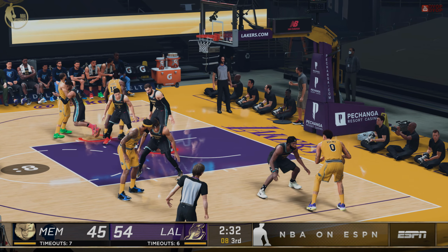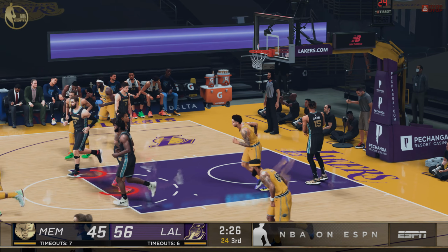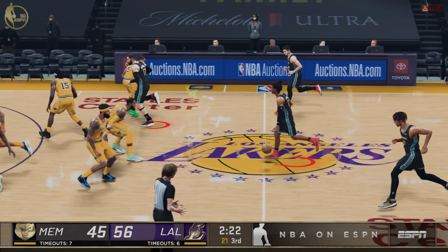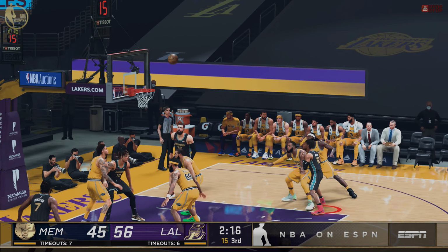Kuzma, right side. Banked in off the glass. And the Lakers lead by 11. Kuzma excellent at using his height and touch to perfection. Very confident player. Let's go now to the sideline and catch up with David Aldridge.